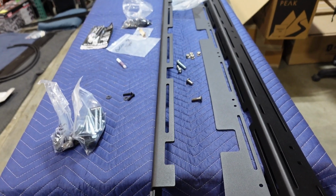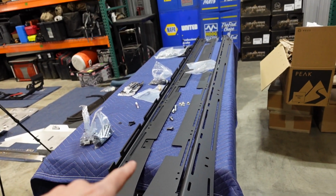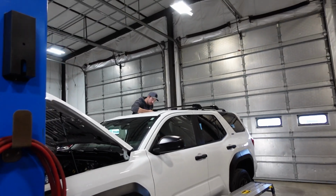Just more rigidity. So if you're planning to put a rooftop tent or something heavier up top, Pro Rack is the way to go. Cole says use some force.